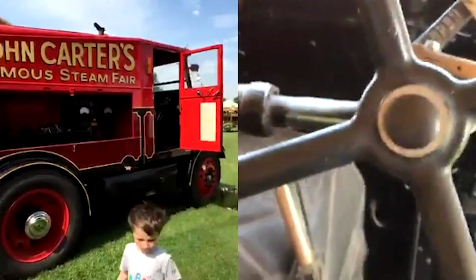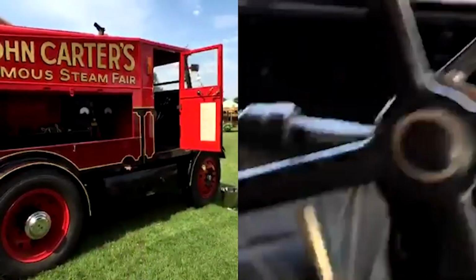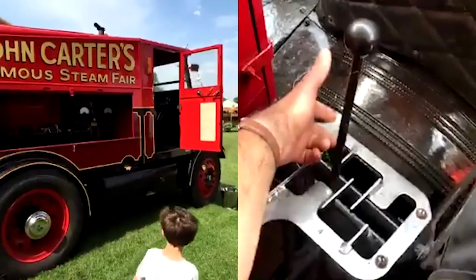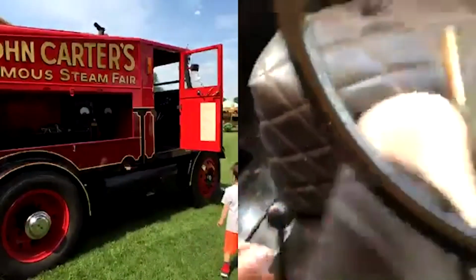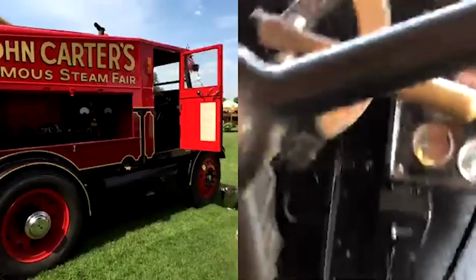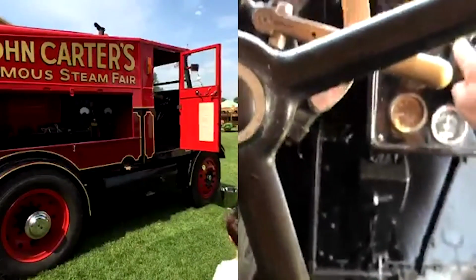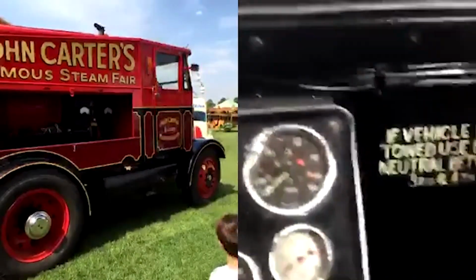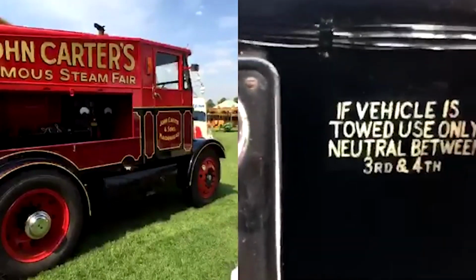Now, I'm going to start it up. So I'm going to move it forward a little bit. Whenever you start a Scammell, you make sure it's in between first and second. Mind out, kids, I'm going to fire up. There you go. That's not my lettering, but that's something that's on there and I've kept it there.